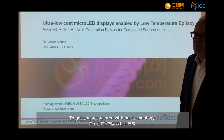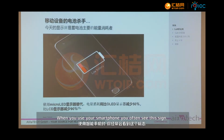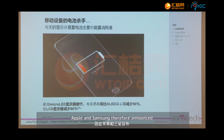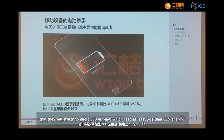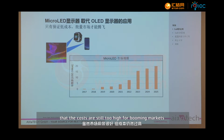To get you acquainted with our technology, I'd like to show you an example everybody of you knows. When you use your smartphone, you often see this sign. The reason for this is that today's smartphone displays consume a lot of energy. Apple and Samsung have therefore announced that they will switch to micro-LED displays, which need at least less than 50% energy. However, Apple and Samsung announced at the same time that the costs are still too high for booming markets.